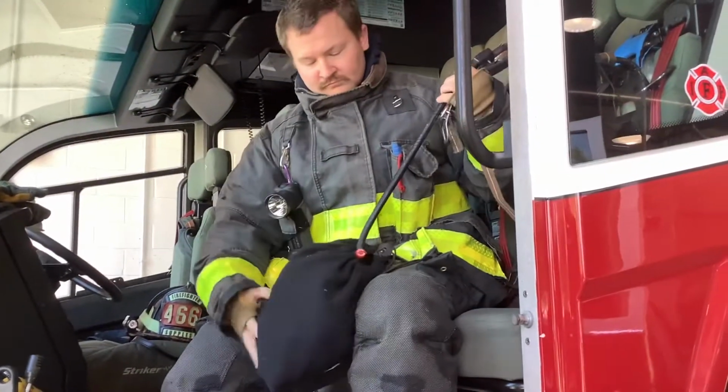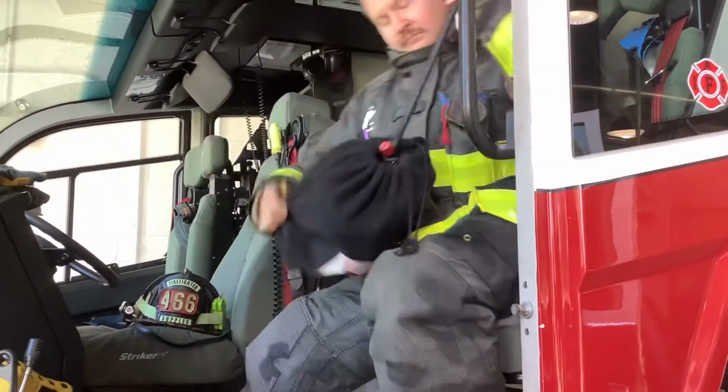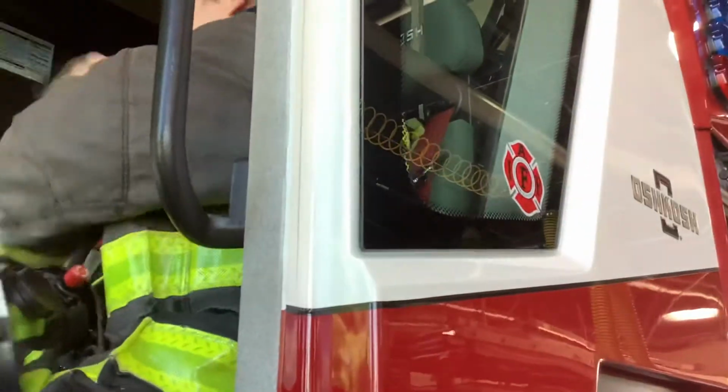So now that he's got all of that on, he's going to put on his air pack. Now you guys see that his air pack's attached to his seat. That's so we can quickly come out and be ready to go once we get to the scene of the emergency.